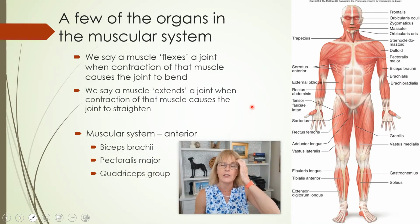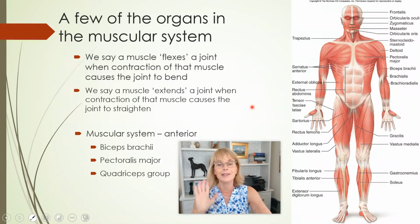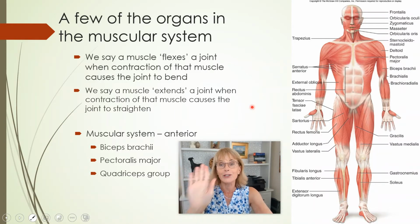Today we're just going to ask you to learn a few muscles. Here's a picture of someone from the front. That means this is an anterior view, right? We're looking from the anterior part. We're looking at the anterior part of the body. And what do we need to know?